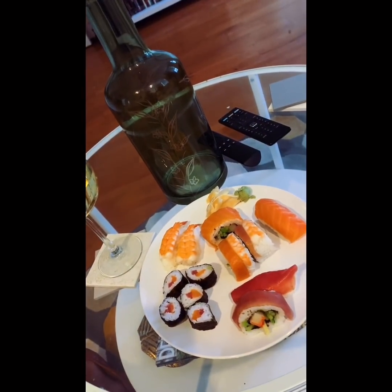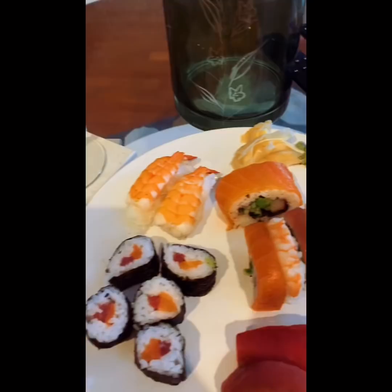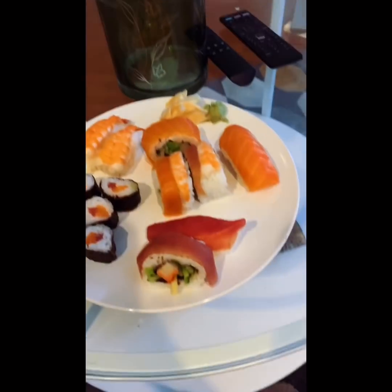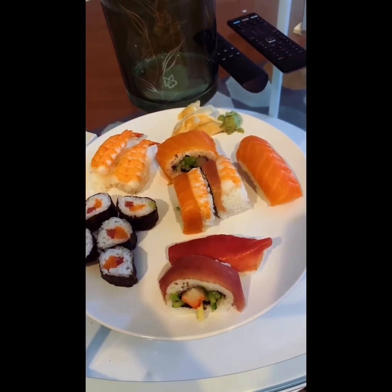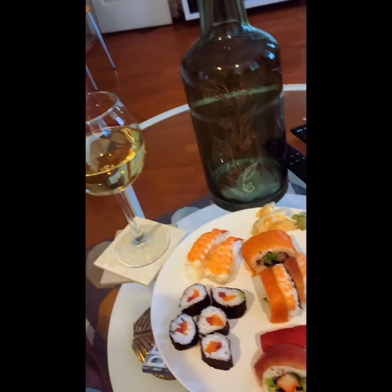So guys, this is my dinner for tonight. This looks absolutely delicious. I am so ready to eat this. I have some tuna nigiri, salmon nigiri, shrimp nigiri, some salmon rolls, and some wasabi and ginger on the side. I'll be drinking a white wine tonight. I usually drink red, but tonight I'm going to change it up. I'm going to eat all of this up, and I will check back in with you guys a little bit later.